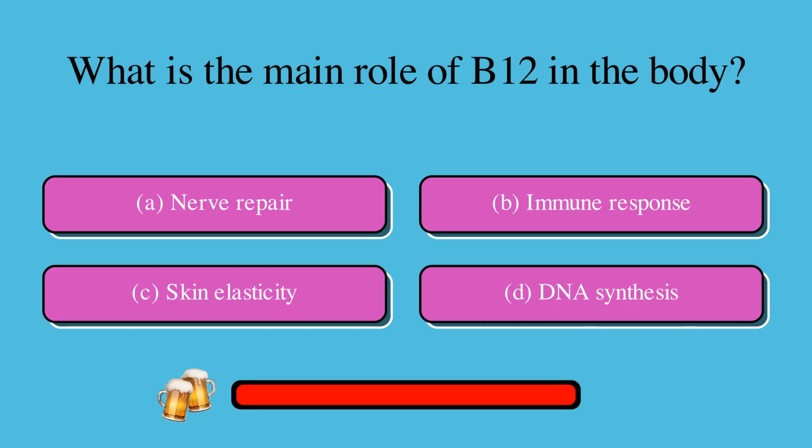What is the main role of B12 in the body? Is it A, nerve repair, B, immune response, C, skin elasticity, or D, DNA synthesis? The correct answer is D, DNA synthesis.